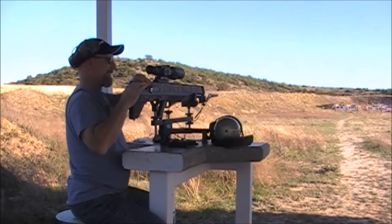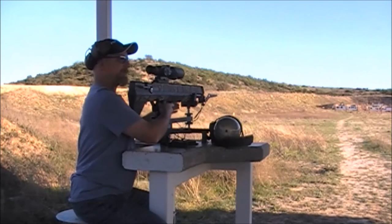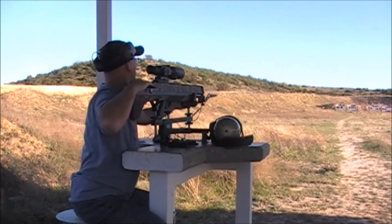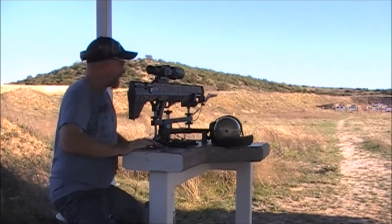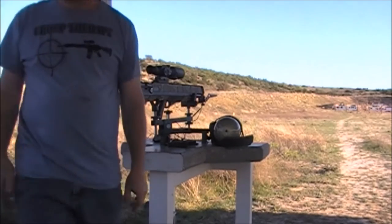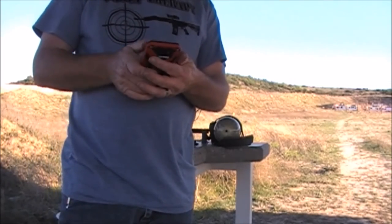If any of you guys are thinking about getting one of these ATN day-night scopes for a bulldog, don't do it. Or at least not for accurate shooting. They work pretty good at night, but they're not worth a darn during the day trying to shoot accurately at 100 yards.